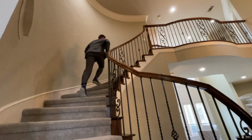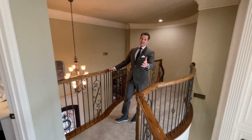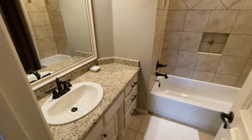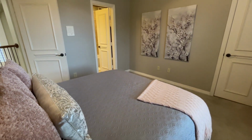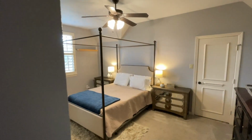Welcome to the second floor where you have this cool catwalk landing. I know my kids would love it, I bet yours would too. Plus you have 3 additional bedrooms and some of my favorite living spaces, the game room and the media room. The first bedroom off to the right of the landing has its own bathroom with tub, shower, a huge walk-in closet, and tons of storage space. Bedroom 2 and 3 share a Jack and Jill bathroom with tub and shower, as well as their own walk-in closets.